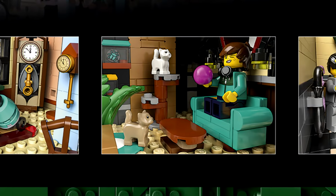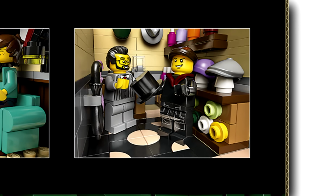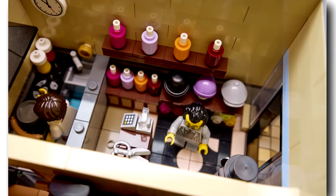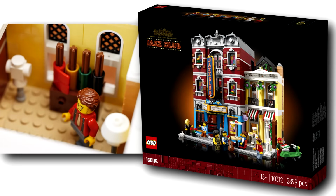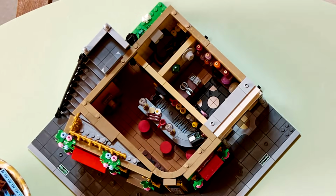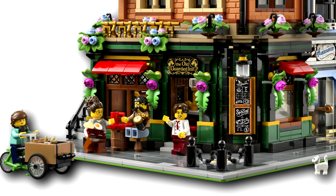This first floor is filled with a haberdashery, which is like a clothing place usually with men's clothes. Not exactly a tailor, which I know we got in, say, the Jazz Club set from 2 years ago. And there's also a restaurant at the front there. And you know I'm an absolute sucker for restaurants in LEGO.